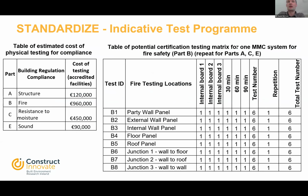So for Part A structure and Part B fire, these will be the responsibility of University College Dublin. So you can see the budgets we have there, 120,000 and 960,000. Part C and E for resistance to moisture and sound, 450,000 and 90,000, will be the responsibility of University of Galway.